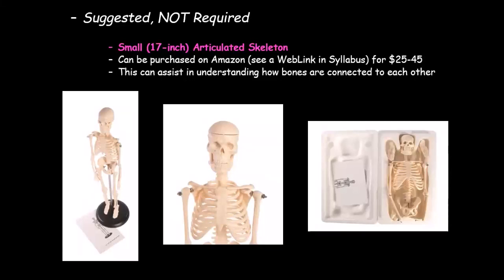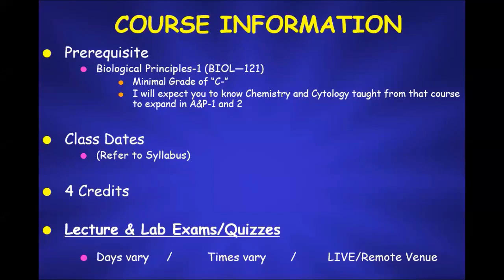The other thing is, I'm not requiring this, but just suggest it. You could also get, on Amazon and some other places, a small 17 or 18-inch articulated skeleton. It's not necessary, but sometimes you may want to see how this bone connects with that bone. Now, we do have full articulated skeletons that are human size in the laboratory, but sometimes you may want to take a look at that at your own leisure. So this could help you with that, but I'm not requiring that at all. It just could help you a little bit. All right, so those were the 4 things that you need.